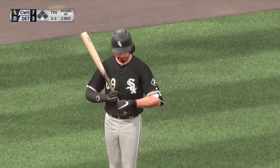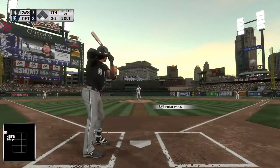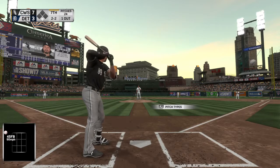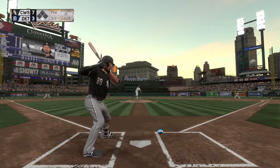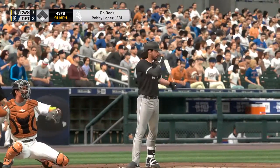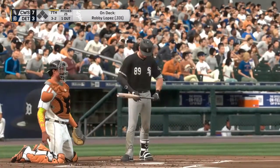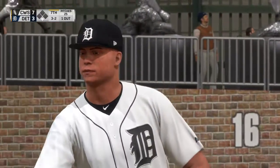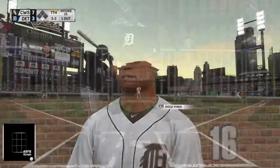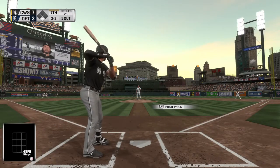2-2 now. He went deep earlier, so that might have been a little bit of a message they were trying to send to get him off the plate. At the very least, they're clearly trying to keep him from getting his arms extended again. And this will miss down low in the dirt, so he's worked it full now at 3-2. With the meat of the order due up next, you could probably expect to see something you can handle here with a full count as the 2-hole hitter.